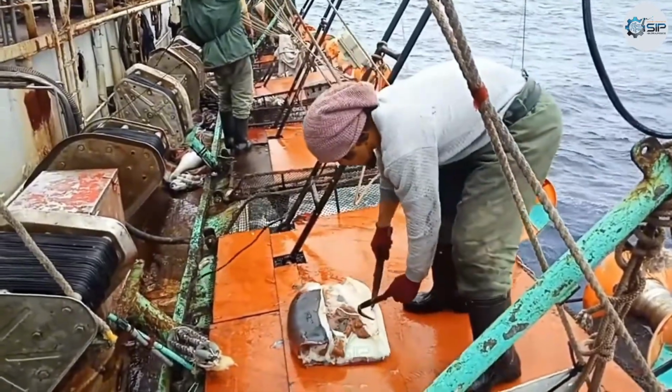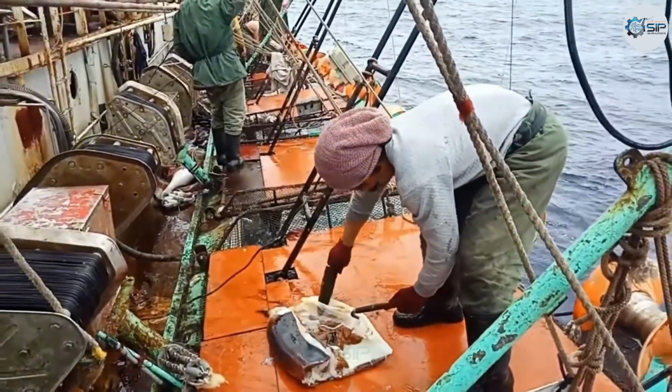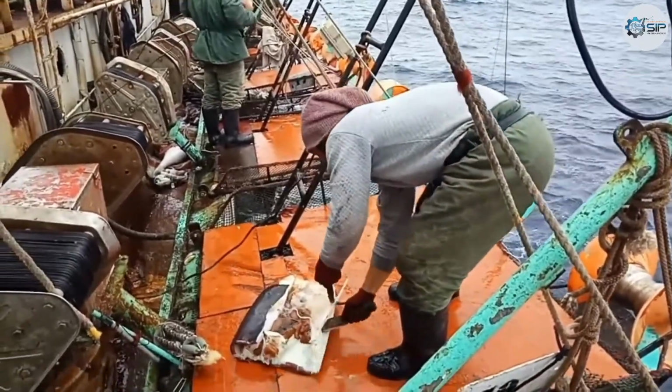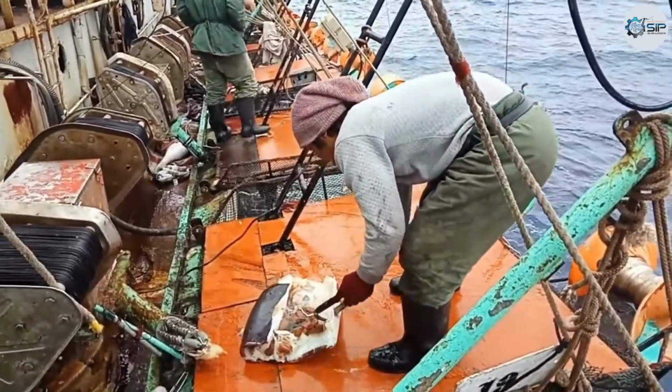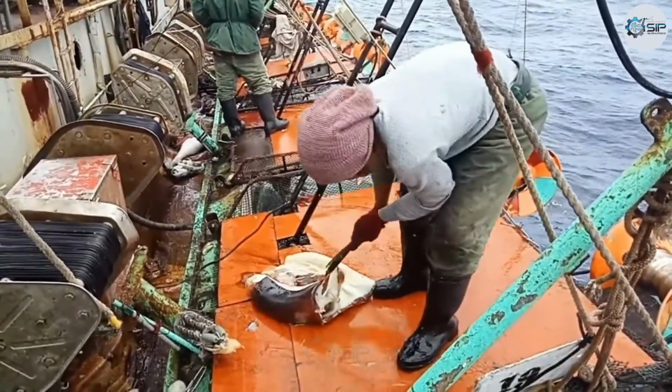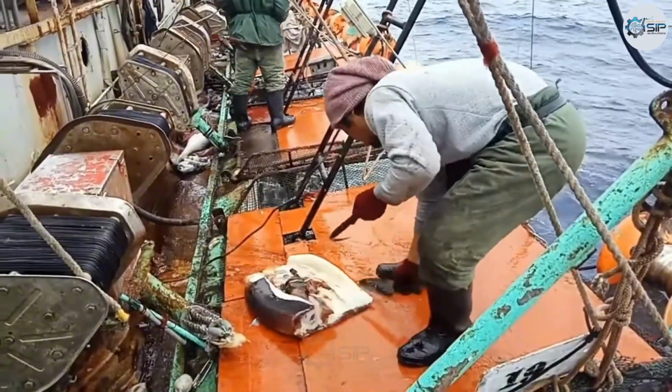Now, climate change is another beast altogether, significantly impacting giant squid populations. They've been migrating to deeper waters or even poleward to find suitable conditions, which complicates the fishing game. It's definitely making things a bit more challenging for everyone involved.